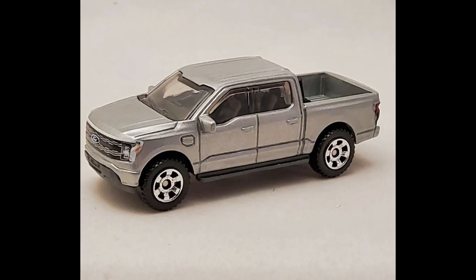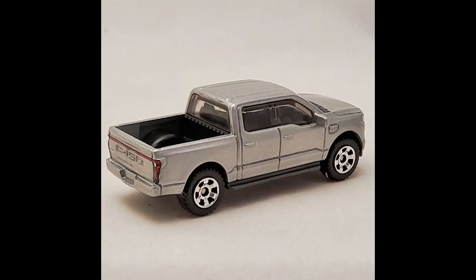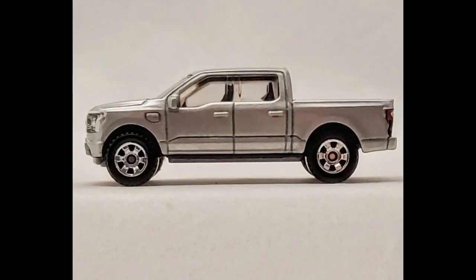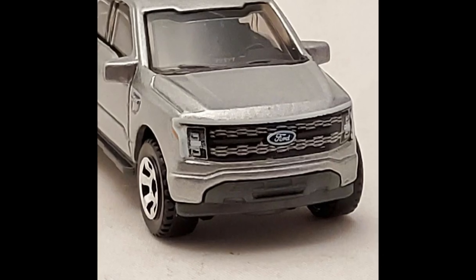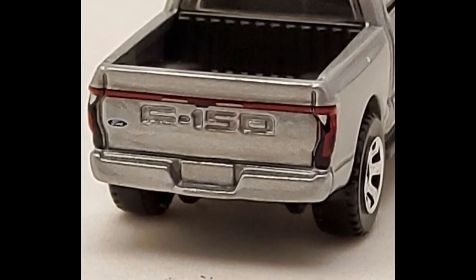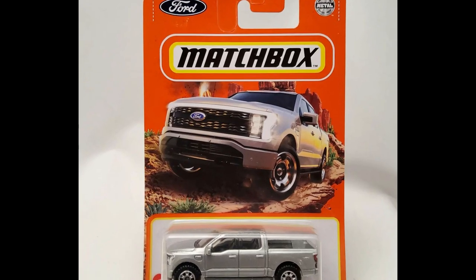A road version of a 2022 Ford F-150 Lightning is a battery-operated electric pickup truck. The vehicle has 2 motors and a US price tag of up to $90,000 plus. The Matchbox casting is brand new as MB1295 and sports detail deco on the front and rear of the model. This is at least the 7th Ford F-150 released by Matchbox.